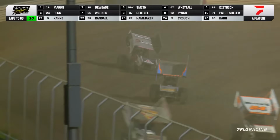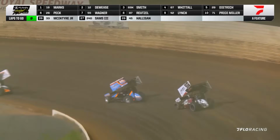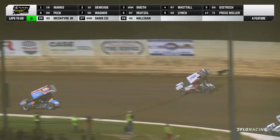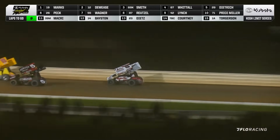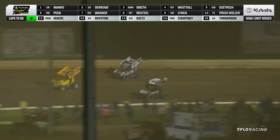Ryan Smith, can he get the dub here tonight? If he does, that would be his 3rd victory of the 2025 racing season. Lance Dewease smooth and steady around the bottom of the racetrack, trying to close in on Brent Marks, who is in heavy lap traffic. That time got by Garrett Bard. Now working on a 2-car battle in front of him.